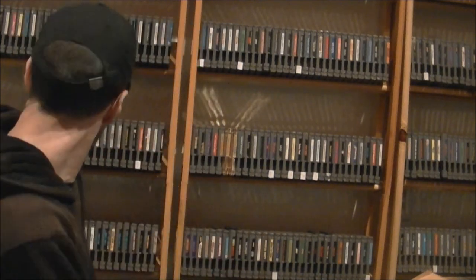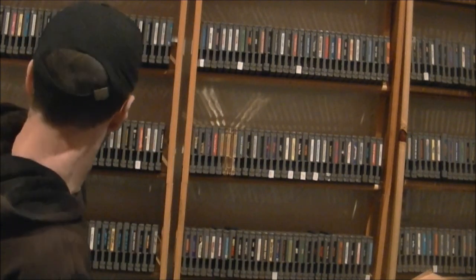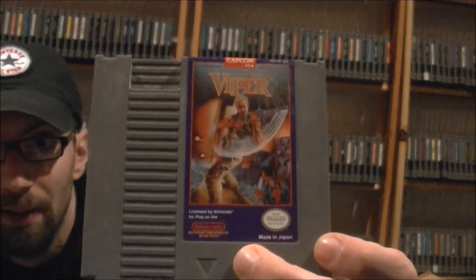It's a game I already had, ironically enough, but the copy that I had, the spine was faded and ripped, and I had always said that if I found a better copy, I would pick it up. So I did find a better copy for $3, and I picked it up. The game is Codename Viper for the NES, purple Capcom game.